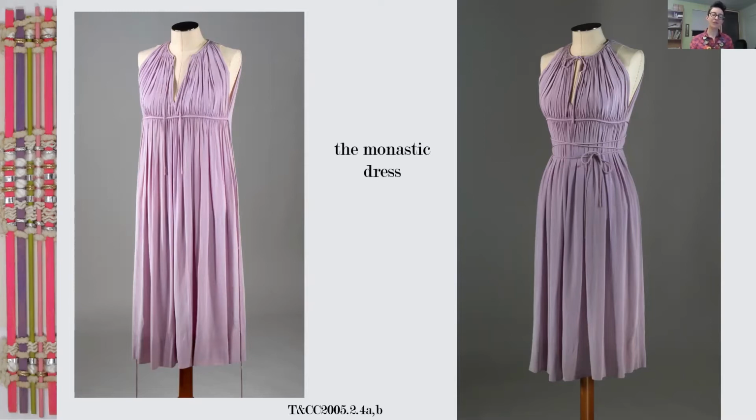The fashion industry took to calling this style, as I've mentioned, the monastic, because it was, according to publicity at the time, "as simple as a monk's cassock." And with this shape-it-yourself quality of the monastic dress, Claire presented a solution to the challenge of fit in this push during the mid-20th century towards mass-produced garments.